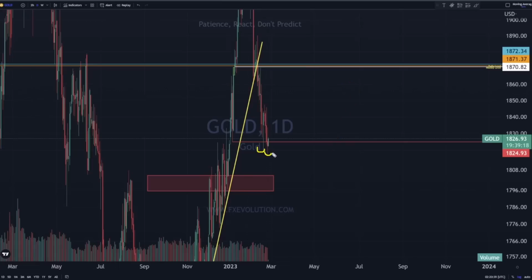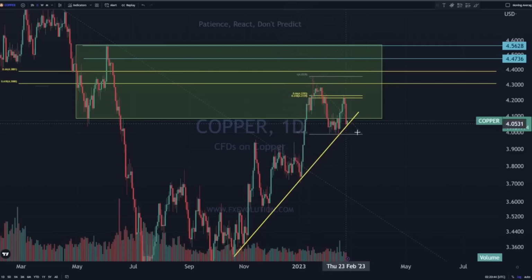And there's a chance it could double bottom here, but at this stage, we don't have the evidence to really point towards that. Let's talk about copper now. So we discussed that copper's coming into a period of time where it doesn't tend to do well. This is also known as Dr. Copper. So for anyone that's new, copper effectively is like an economic sickness indicator.